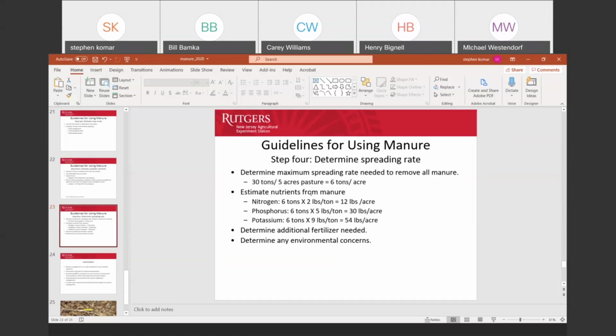And we always want to, when we're utilizing our manure, and Mike talked about this when he discussed developing plans for your farm, or I'm sorry, it wasn't Mike, but somebody discussed last class about incorporating this information into a manure management plan. And we certainly want to pay attention to any potential environmental concerns associated with utilizing this manure on our farm.